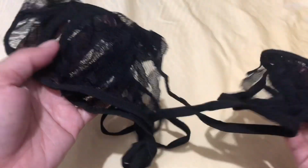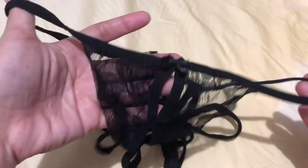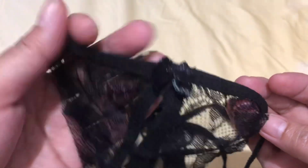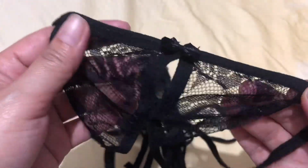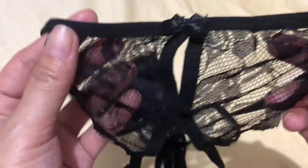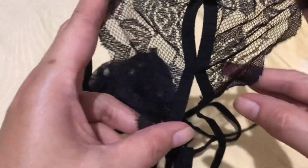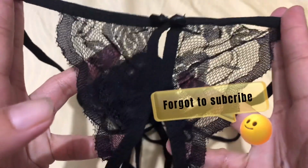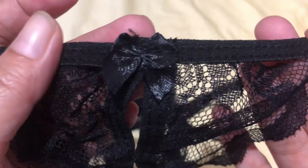So we will check. Look at that one. Oh, so very sexy. Get your ribbon. Don't mind my nails because I'm always cooking, so my nails are just like that. So this is the panty one. Look at the panty, guys, so very sexy. Look at that. Oh, it's just like a butterfly design, and it has a little ribbon here. Look at the ribbon, it's so cute, right?